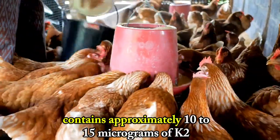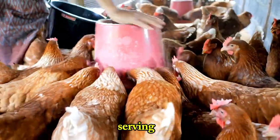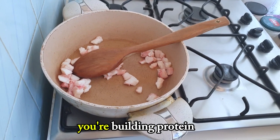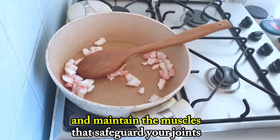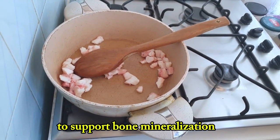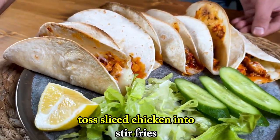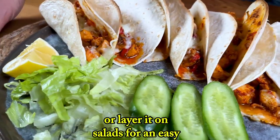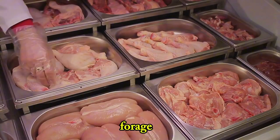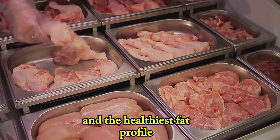Pasture-raised chicken contains approximately 10 to 15 micrograms of K2 in the form of MK4 per 3-ounce serving. When you grill a chicken breast, sauté tender thighs, or roast a whole bird, you're building protein to repair and maintain the muscles that safeguard your joints, while simultaneously delivering K2 to support bone mineralization. You can turn shredded chicken into tacos, toss sliced chicken into stir-fries, or layer it on salads for an easy K2-rich meal. The key is sourcing poultry from farms that allow their birds to forage naturally, ensuring the highest vitamin K2 content and the healthiest fat profile.